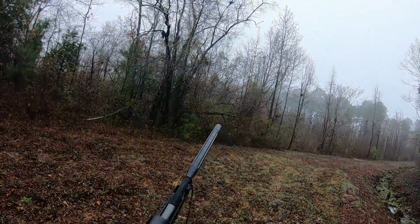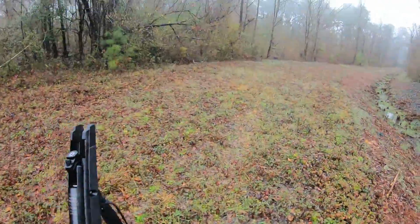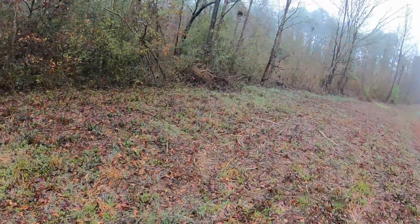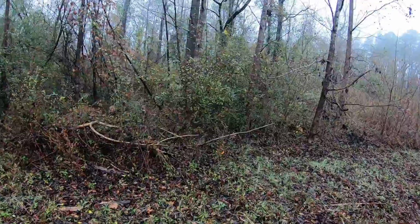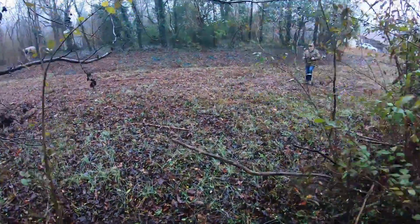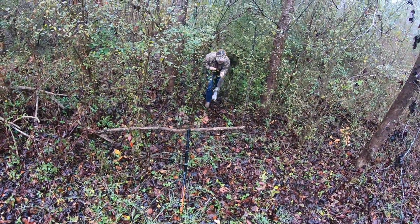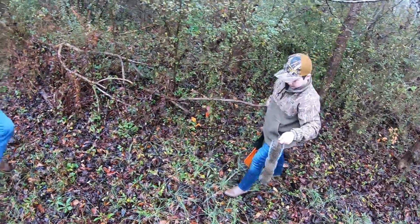Got him. Dang, dude. That was a long shot. Whew. Already starting off good. All right, bird dog, get in there and get him. Which one? He's right behind the tree. Which one? Me? Yeah, you bird dog. Look at there, y'all. Yes, sir, buddy. Good female, big female squirrel.